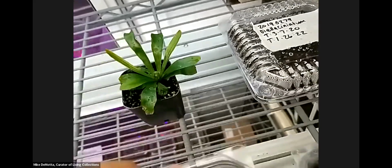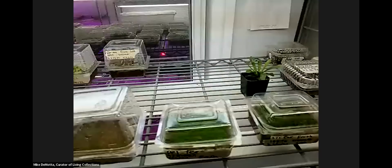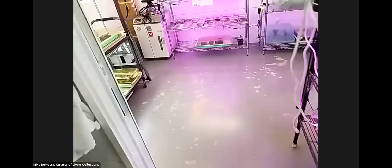In the greenhouse, we have a section that we call the cool room. There's a swamp cooler fan in the cool room that turns all day, and it keeps that particular room a little bit cooler than the rest of the greenhouse. And our ferns are then hardened off in the cool room.